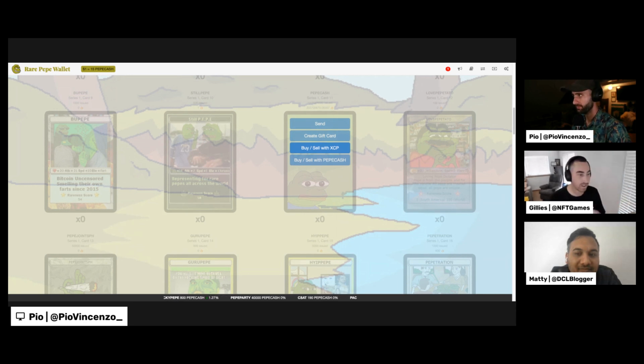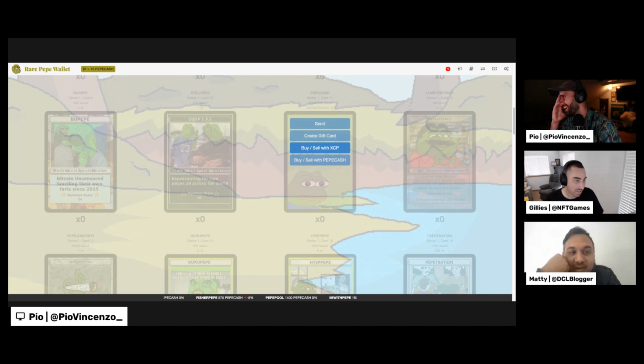hours, 5 hours, depending on the transaction. Just a casual 3 hours. People must be having a ball. A Pepe card, it could take 3 hours to get to your wallet. It could.